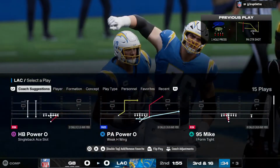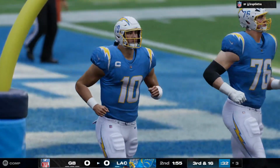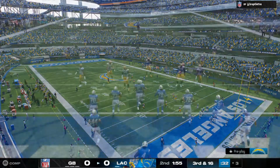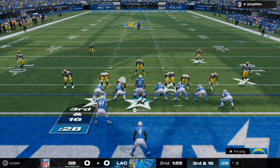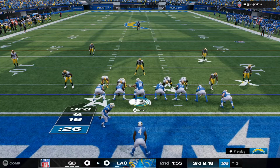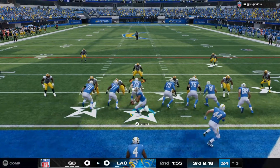Really just been a combination of errors here on this drive. I mean, the sack on 1st down put him in a bad spot. Then the incompletion there trying to gain it back on 2nd. And now they find themselves in a critical 3rd down here, or they're facing a 3 and out.